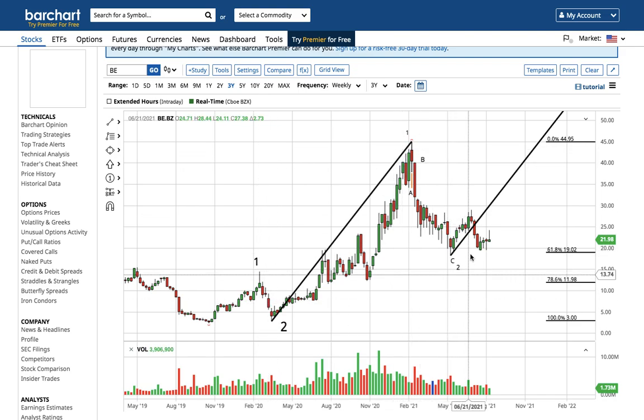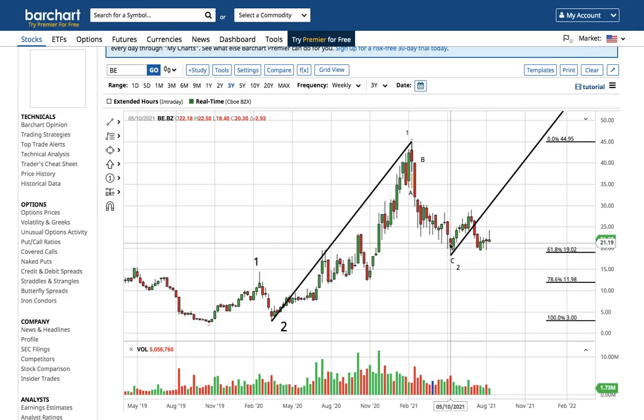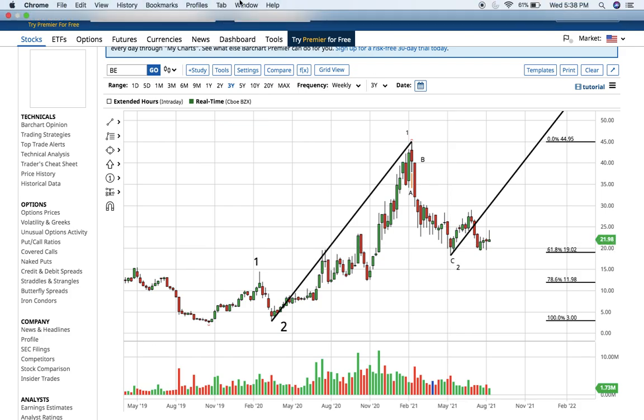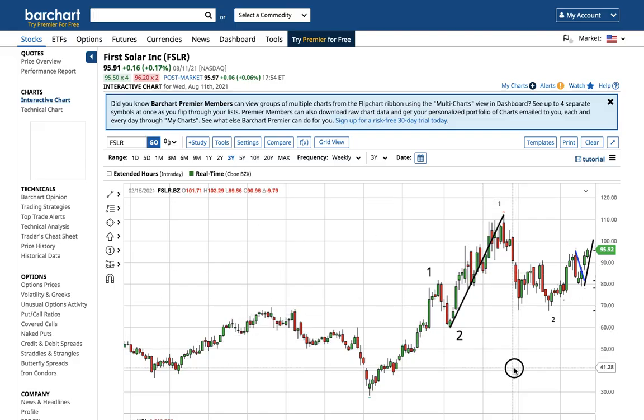The length of this wave 1, placed at this wave 2, takes Bloom Energy all the way to 60. It's another one with Plug Power that could happen within the first quarter of 2022. Right now, I think the only way to play Bloom Energy is tight against this low of 18.40, call it 18. But if we look at First Solar and Enphase Energy, we're seeing something pretty interesting.